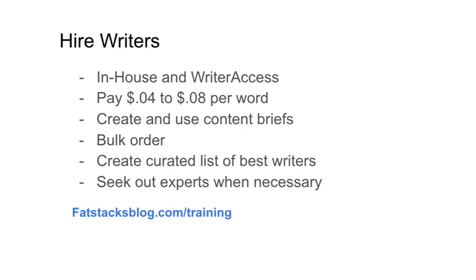Okay, now for that level of expertise, you may have to pay more. My range that I typically pay will be between 4 cents and 8 cents, depending on the complexity of the article, the expertise needed, and so on. And the length. Actually, length is something to keep in mind. If you're ordering a 3,000 word article, you probably get away with a lower per word rate. And the only reason for that is it's still a fairly sizable amount of money for the writer, right? Even if it's per word.